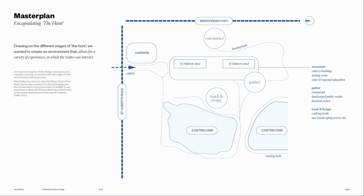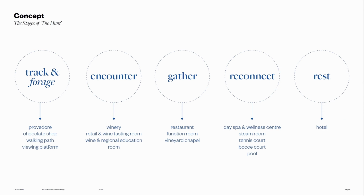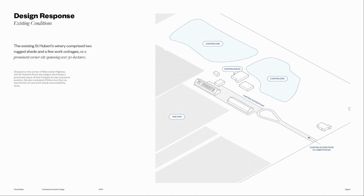It was more about thinking about how these moments in the hunt can, I suppose, allow us to think about architecture slightly differently. The cellar door is the encounter moment, and I'll talk to that in a little bit.